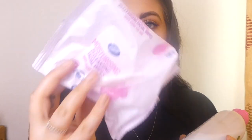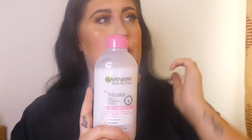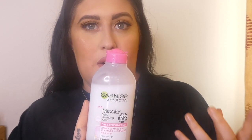What I would first usually do is either use some face wipes, just take my makeup off, then go in with the micellar water, or I will do a facial cleanser, so use something a little bit better and tougher, then I'll go in with the micellar water. I feel like this is very good at taking makeup off, but I don't feel like I've properly cleansed my face with this. It does cleanse and it does moisturise as well and it hydrates you. But I feel like if you've got heavy makeup on, then you should use a baby wipe or a face wipe first of all. But this is the Micellar Milky Cleansing Water.